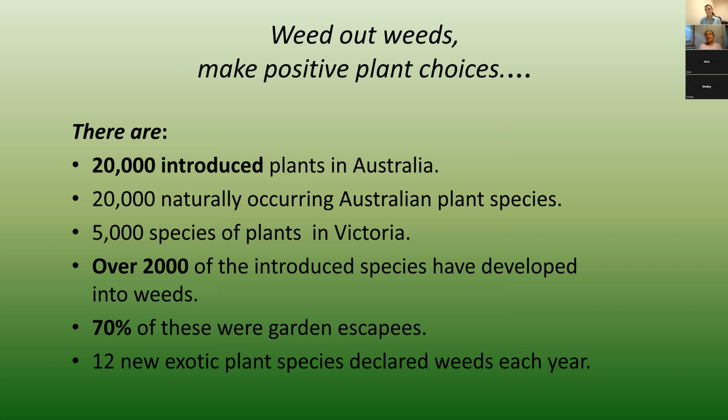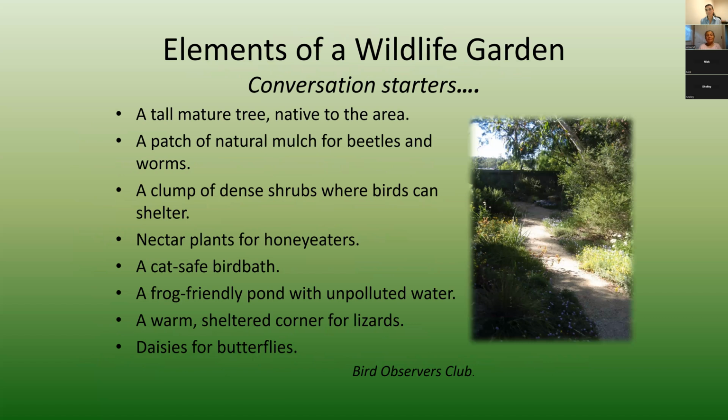So again, this brings into sharp focus that what we do in our gardens has a huge impact on the natural world around us. And it can be both beneficial if we do wildlife gardening and if we're conscious of what we're planting in our gardens, but it can also be detrimental if we inadvertently put in those weedy plants, which then spread into bushland areas and cause problems.